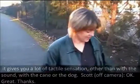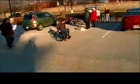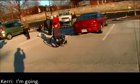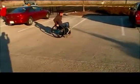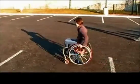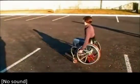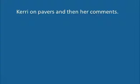Okay, so great, thanks. Carrie on 3 surfaces. First on porous concrete, second on traditional asphalt, and then on porous asphalt. Carrie on pavers, and then her comments.